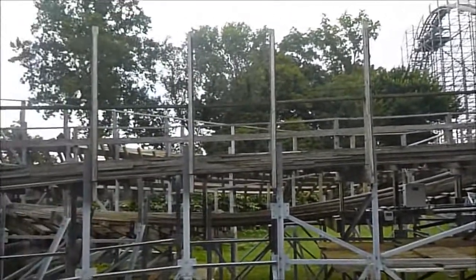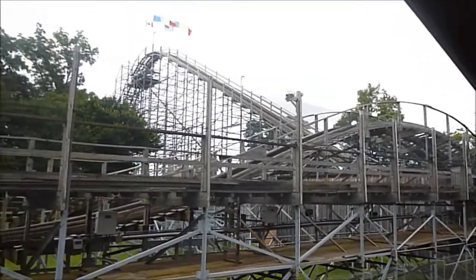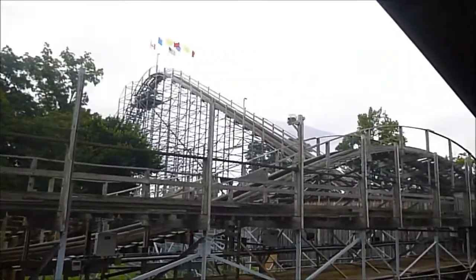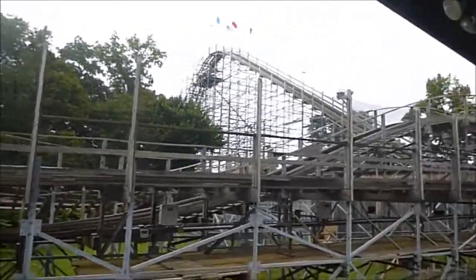It uses the terrain. See, this is the top of a hill right here. It kind of drops down the hill. You start losing some momentum towards the end, and the last couple airtime hills may not do much, but it's just fun. I mean, El Toro's the same way. It loses a lot of steam at the end, and it's one of the best coasters on Earth. Ravine Flyer 2 has a lot going for it.